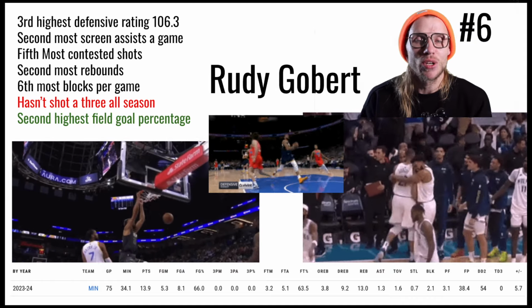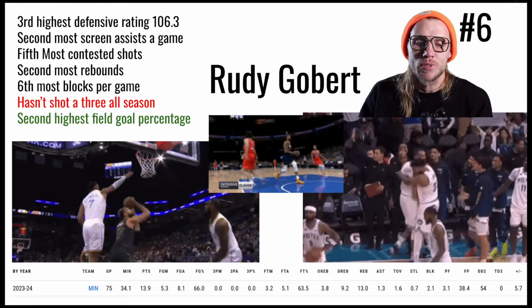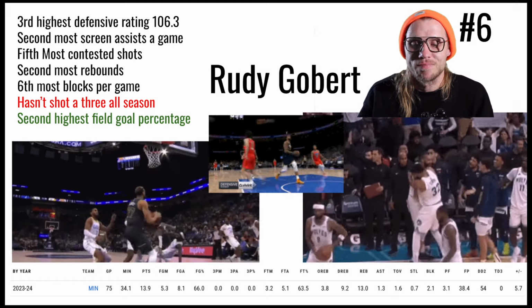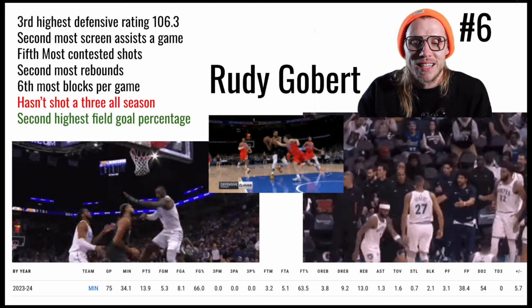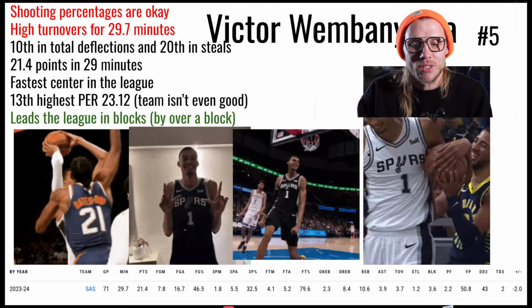And if you got other guys on the team that can score the ball, maybe you don't have to be a great free throw shooter. So, second highest field goal percentage in the league. Yeah, Rudy's good. He's going to be Defensive Player of the Year. That's how it's going to be. Kind of a boring slide, though. He's a center. He's a classic, man. And he's jacked. He's tall and jacked and good touch.